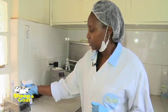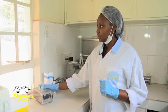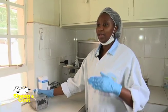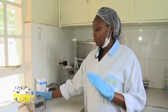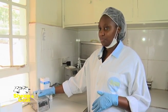We have this machine here. This is for testing antibiotics in milk. We also don't receive milk that is adulterated with antibiotics because you cannot remove antibiotics from the milk. So it goes up to the end product and up to the consumer. So we like protecting our consumers, and by doing so, we like testing for the presence of antibiotics in the milk.